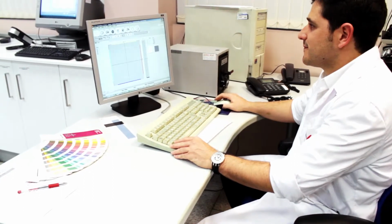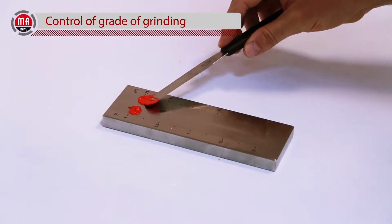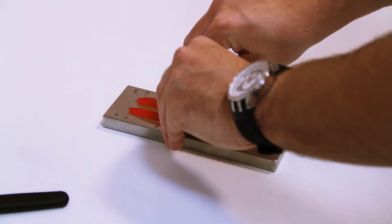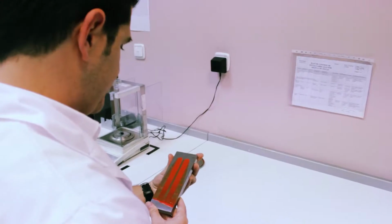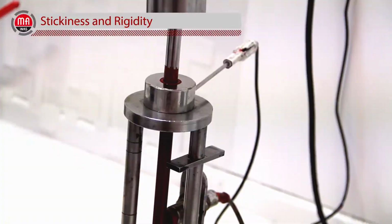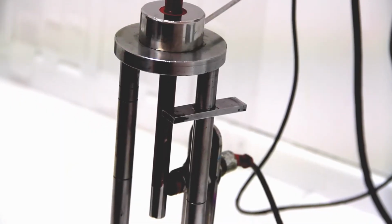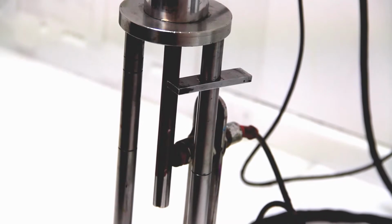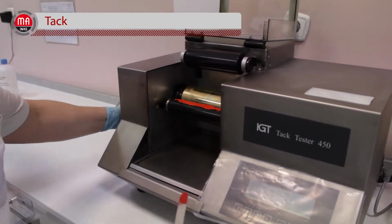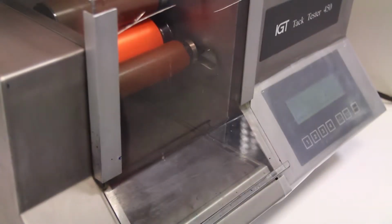In our laboratory, we realize exhaustive quality controls. Verify that the size of the particles of the inks is lower than 5 microns. By means of the use of a viscometer, the values of viscosity are suitably verified and structured according to the type of specific color that we are making. Control that the ink transference is the most suitable. This is temperature controlled with a sophisticated and precise device called a tack tester.